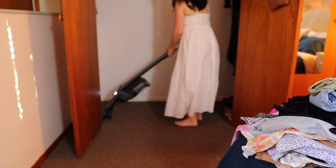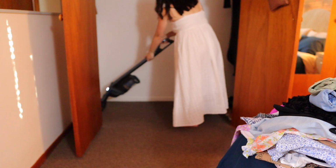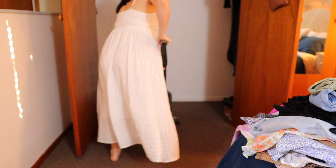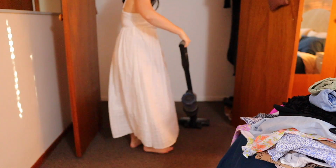And something I always do when I'm doing a declutter, I always vacuum the cupboard. So here I'm vacuuming the wardrobe, especially as it's where I keep most of my shoes as well. If there's any bits of dirt, I just like to get in there and clean up everything while there's nothing in the wardrobe.